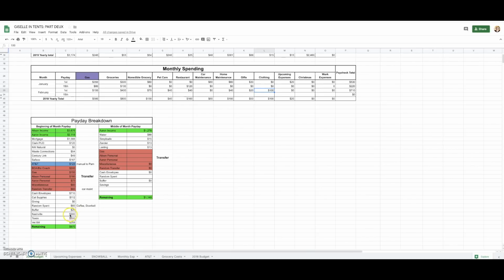So we have $300 for our Nashville trip so far. Well, we're adding $300. We have more than $300 right now, but this pay period, we're adding $300.